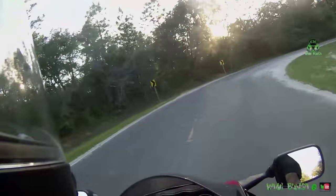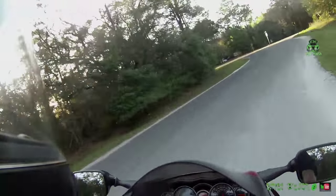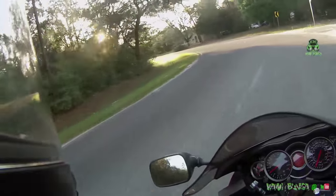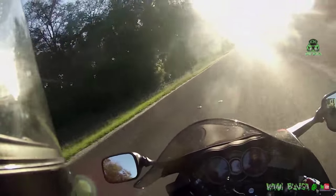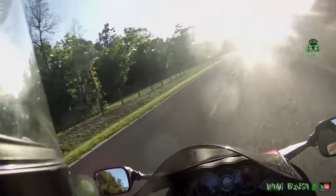He's got the most awesome route to his house too. I mean, on my 600 I'd kill this. Like I said, it's not my bike, so I'm trying to take it easy. Holy shit.